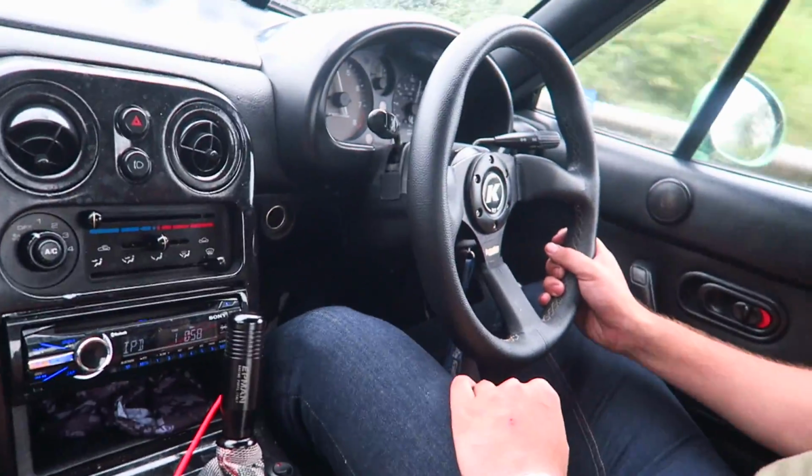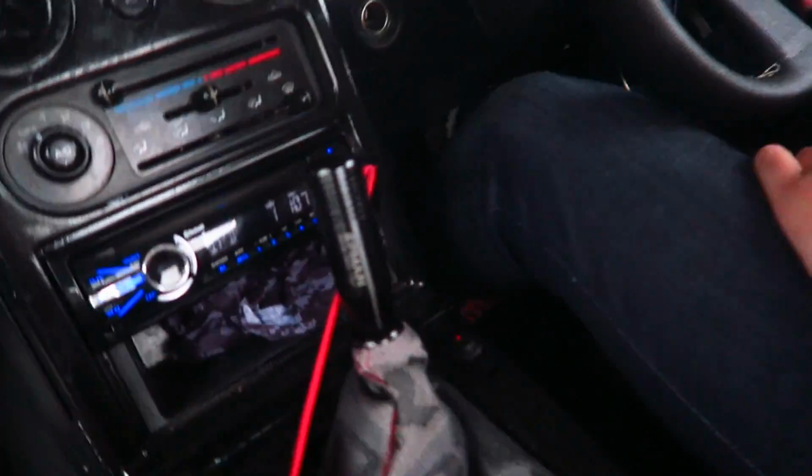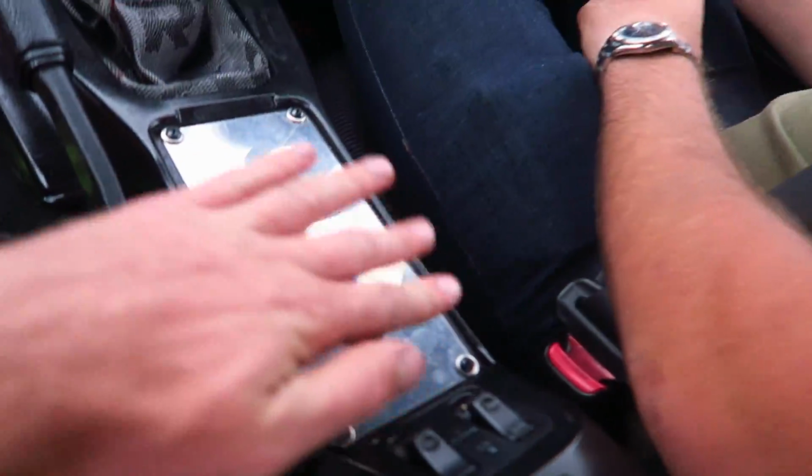I'm not about this MX5. Here gets really, really hot. I think we're low on gearbox oil. It's that hot that it burns your leg if you put it on there, so just be wary of that. That also burns, so be wary of that.